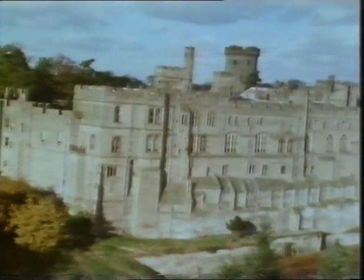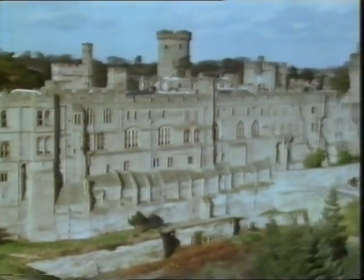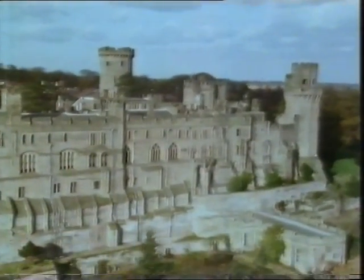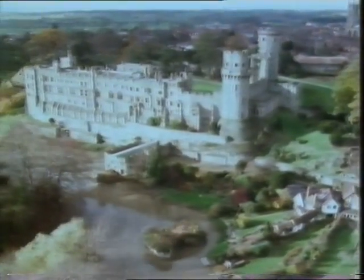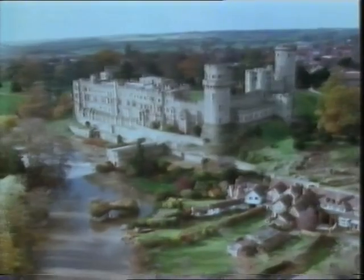Far and away the largest and most imposing stone building here is, of course, the castle. Perched on a 50-foot high precipice, dropping sheer into the River Avon, this is one of the great sights of England.